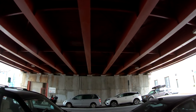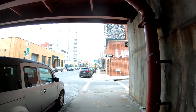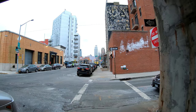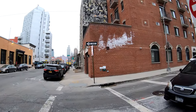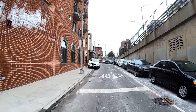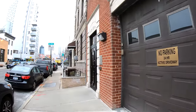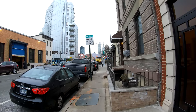This is the structure for the Pulaski Bridge, the underside of it. Here's 11th Street, but there's no sidewalk there, so I don't want to walk up that street. Instead, I'll just loop around this way.